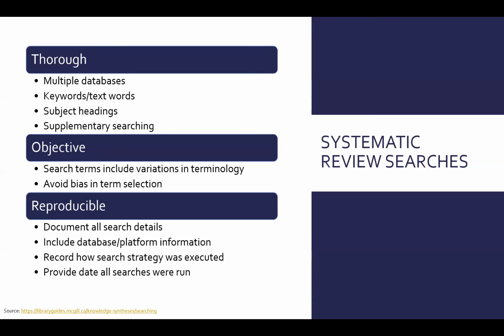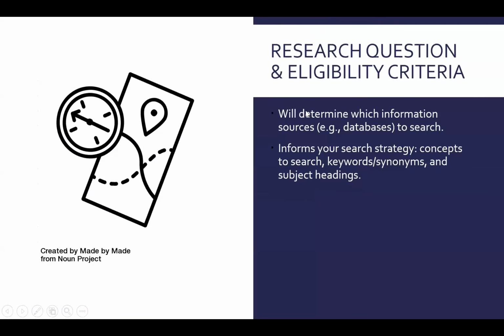So your searching has to be documented in detail. It must include the database or platform that you use. You will record how the search strategy was executed, and all the searches will be done in the same day, and you will provide the date that the searches were conducted on.